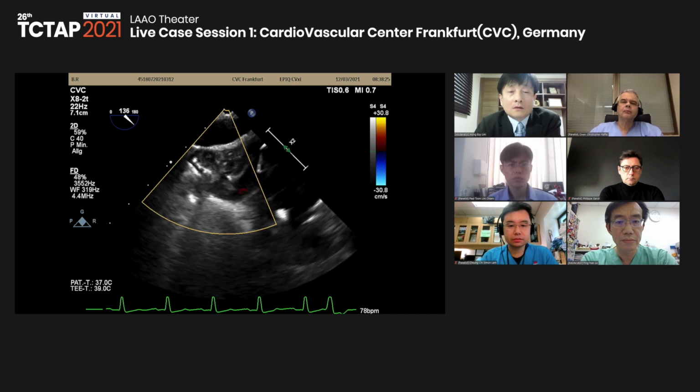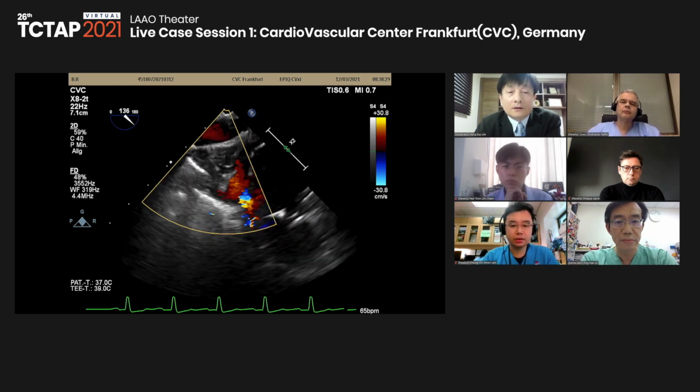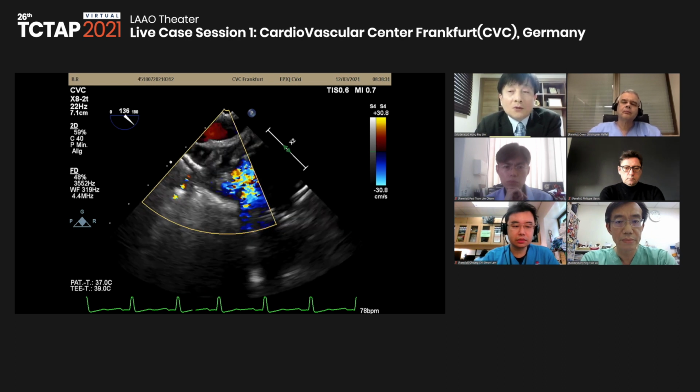But even if I would have seen this before, I would have proceeded in exactly the same way. So there would be no difference. And I think in this case, the long entrance and the long ridge was misleading as in our first measurements. Yeah, absolutely, okay. Which imaging modality do you usually use when you choose the device size? Which imaging modality do you prefer?